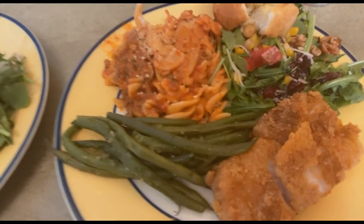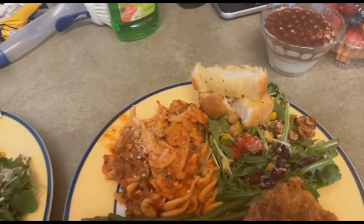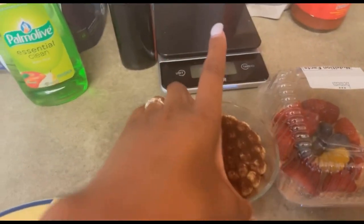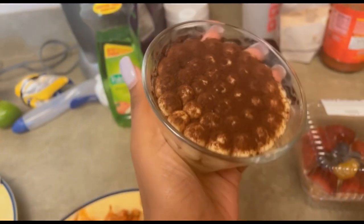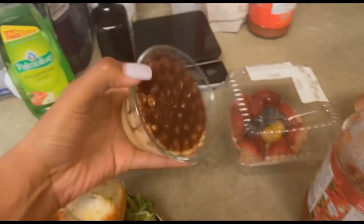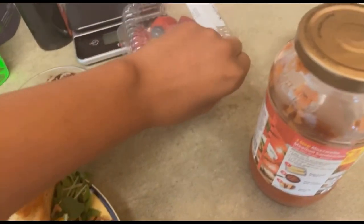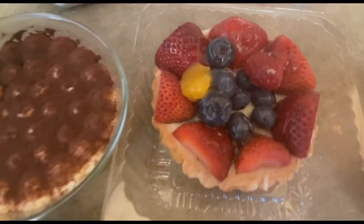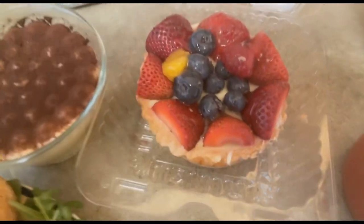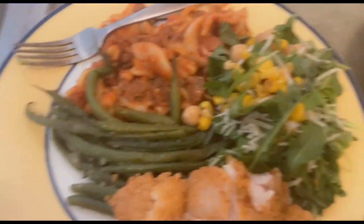All right, so some green beans, some red snapper, a salad, some bread. And then for the dessert, it's just some tiramisu. That looks really good. Tiramisu, and then one of these little fruit tarts. I got a fruit tart for myself, so I'm excited for that. But yeah, we about to eat and have a little drink.